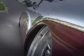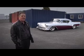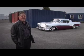It did turn out a lot different to what I set out for, but as we went along, the picture started to come together, and it wasn't for any particular purpose other than making a car look good.